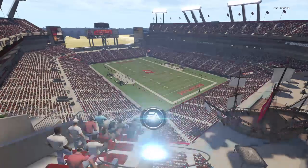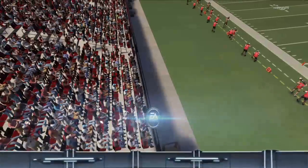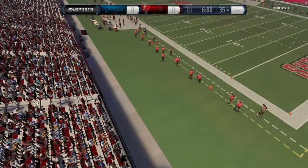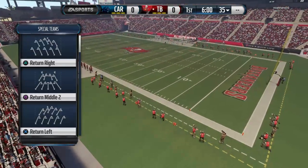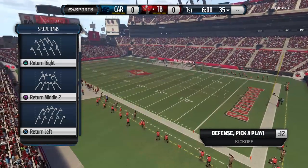It's the NFL on EA Sports. A matchup in the NFC South as we join you from Raymond James Stadium. I don't know which team has the better tight end, but I do know that could very well be the difference in this game today.